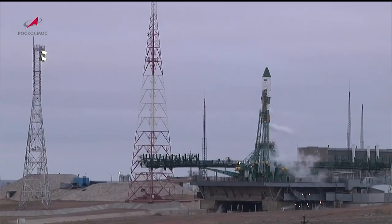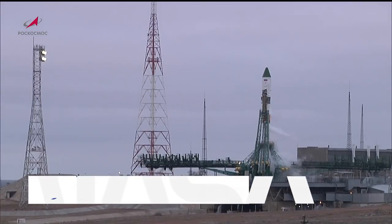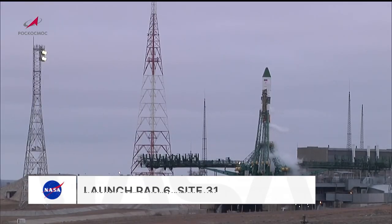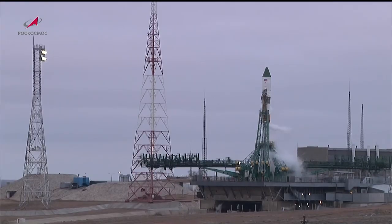Good morning from Mission Control in Houston, where you are looking at a live shot half a world away from Launch Pad 6, Site 31 at Baikonur. Where you are seeing a live shot from Launch Pad 6, Site 31 at the Baikonur Cosmodrome in Kazakhstan, where an unpiloted Progress resupply vehicle aboard a Soyuz 2.1A booster will look to launch in a little over 20 minutes from now in a journey to the International Space Station.